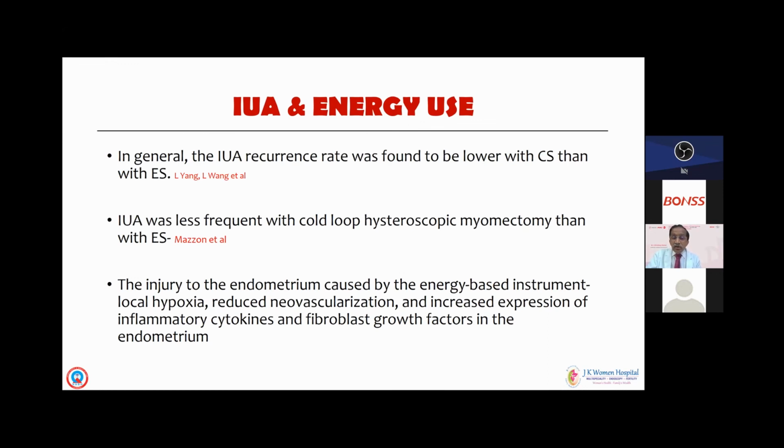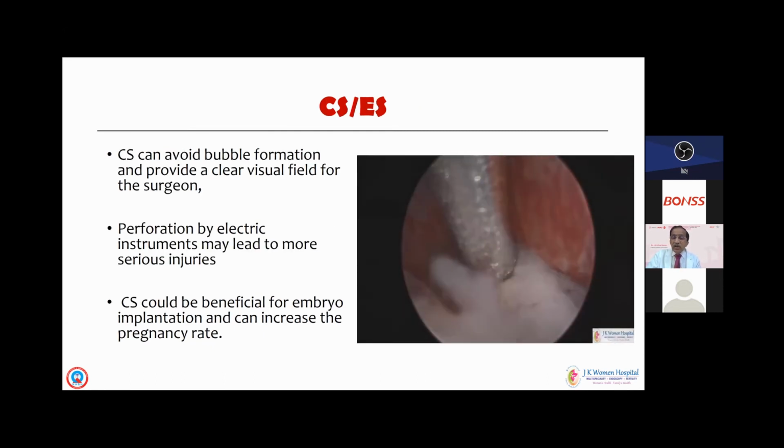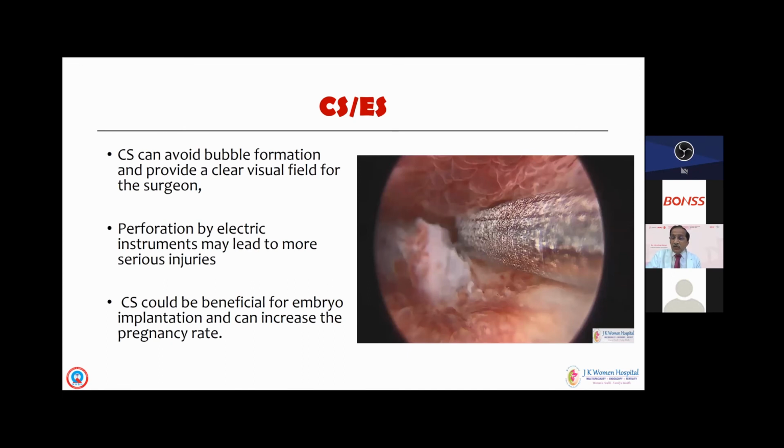The injury to the endometrium caused by the energy-based local hypoxia, reduced neovascularization, and increase in the inflammatory cytokines and fibroblast growth may damage the endometrium. And we can definitely say that the bubble formation is much less whenever you're using cold surgery, and the damage to the endometrium is less, so it could be beneficial for implantation.